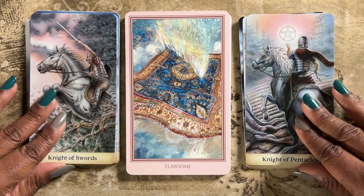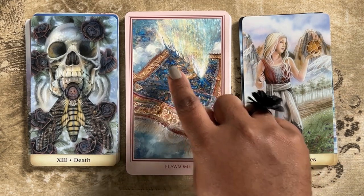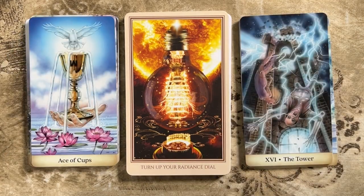We have Blossom with Death and the Page of Pentacles. Them tearing through this beautiful carpet. Turn Up Your Radiance Dial with the Ace of Cups and the Tower. Wow. And look at all of this electricity.